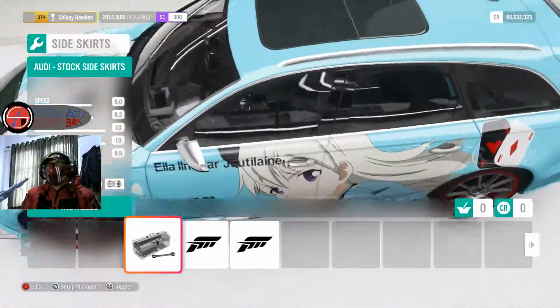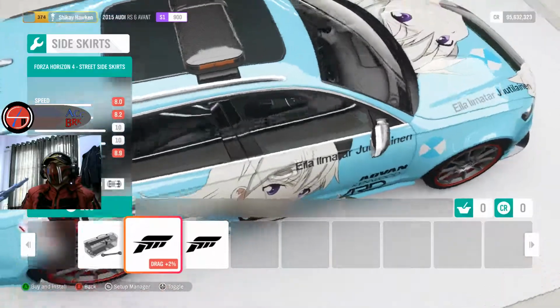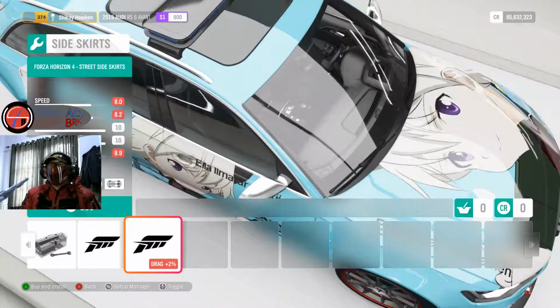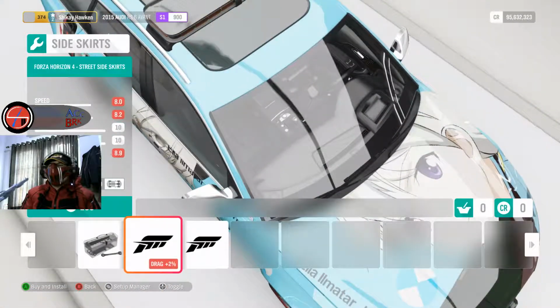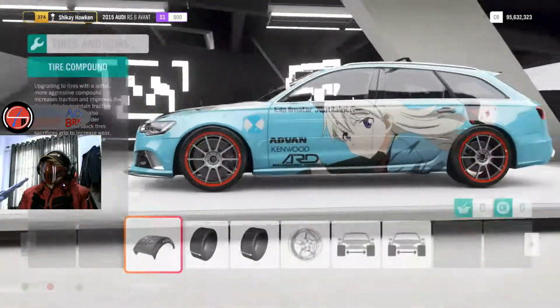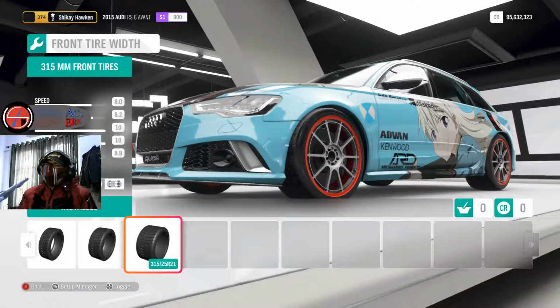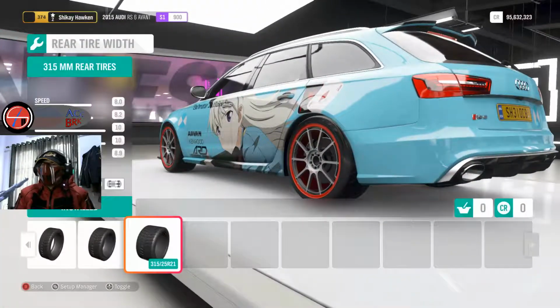Well, not really side skirt, because I think this has the lights on it if you want: the safety car light and the police light, but I'm obviously not going to do that. For the tires, obviously race tire compound, and I make it as wide as possible. 315 on the front, 315 on the back.